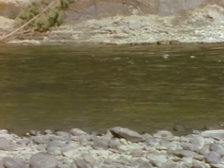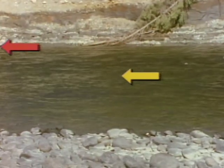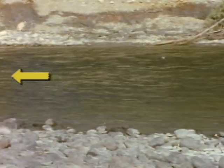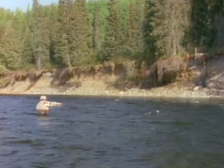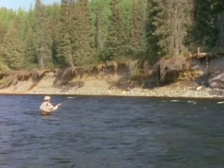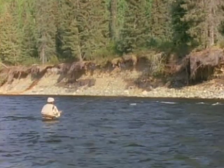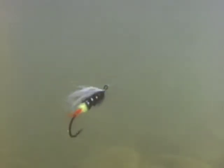I've got two currents to deal with here, the fast primary current and the slow secondary. That means I'm going to need to mend a lot to control the speed of my fly. How would you fish Eagle Run? I'll be using the downstream swing with a wet tip line for good depth and good mending control. A short leader to keep my fly down in the current, and a number two green-butted skunk for big fish.